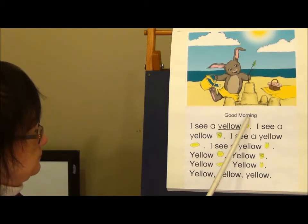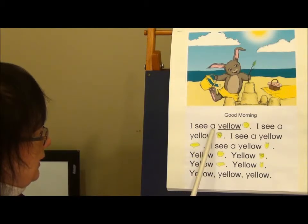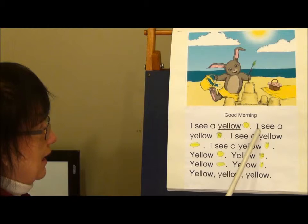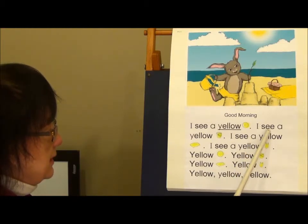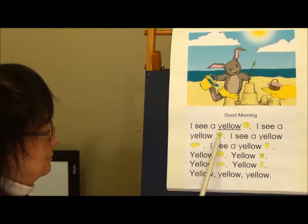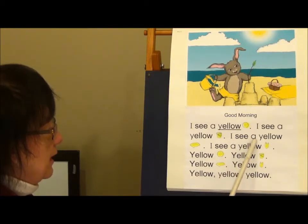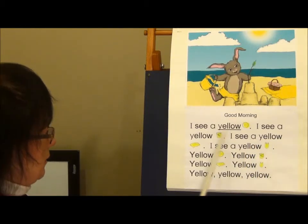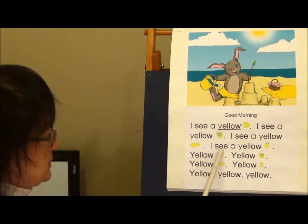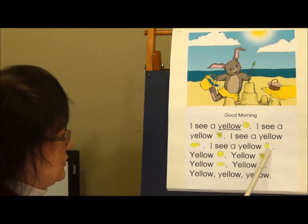Good morning. I see a yellow sun. I see a yellow pail. I see a yellow blanket. I see a yellow bathing suit.